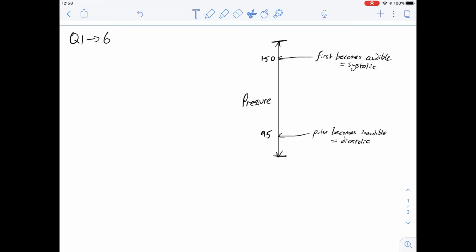So this is a question about blood pressure and how different diets can affect their blood pressure. This is useful to have beside you because there's a useful graph that I haven't copied out here. So have a look at that as we go through.